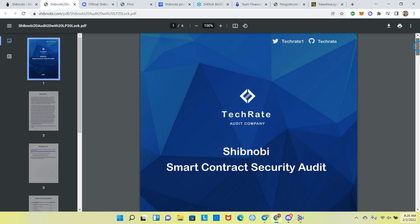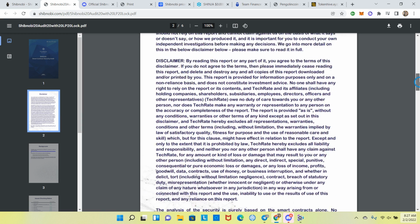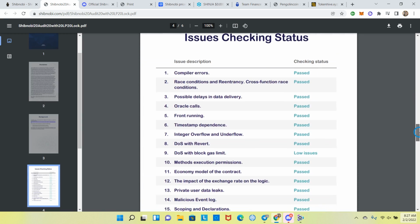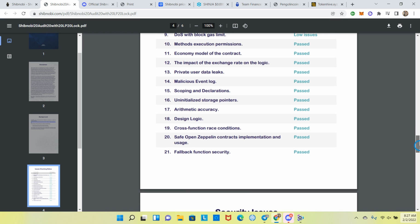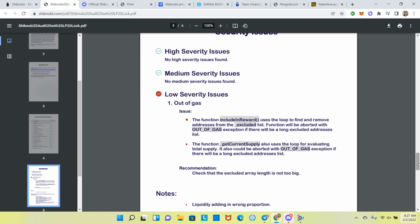So this is the smart contract security audit, which I always say it's important to have done and show that it was done. So scrolling right down to the issues. So it looks like they passed all of it except something about the gas limit, and it has low issues, but everything else is passed. No high severity issues found, no medium. Low severity issues out of gas.